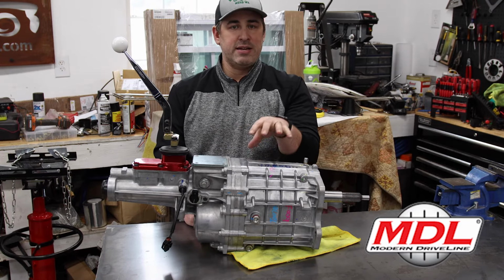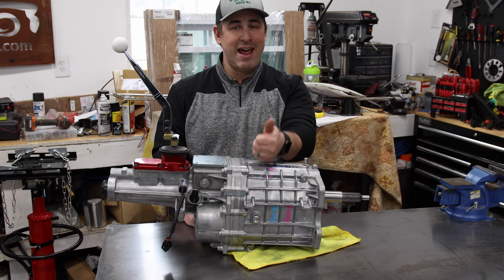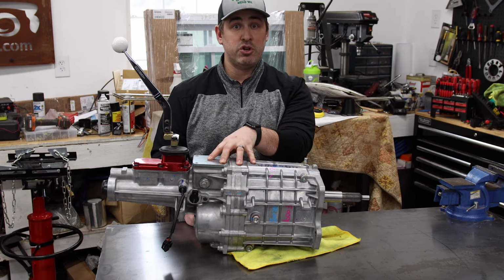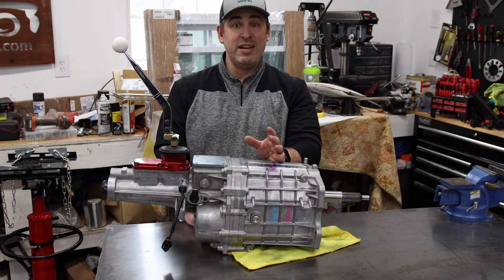And I really liked how everyone at Modern Driveline that I talked to knew what they were talking about. They had these cars, they drove these cars, and in fact, Modern Driveline, the only thing they do is 5 and 6 speed transmission conversion. So they knew exactly what I was doing and what I needed to get there.